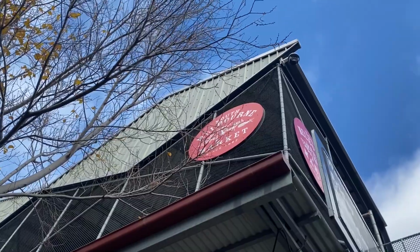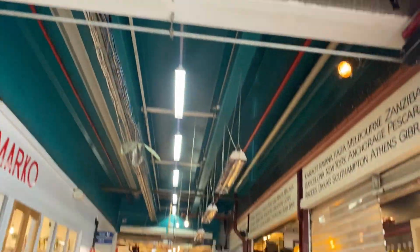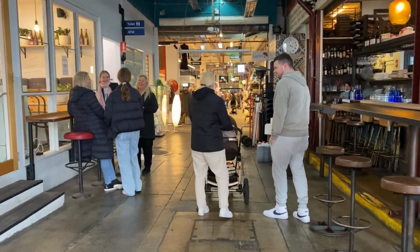So we made it. It already smells delicious. Can't wait to see what's inside. So the markets have your typical market feel, but it's also in such a big complex that it's kind of like one big shop all together. Everyone's running independently, doing their thing. They have pretty much everything you can find here. Food, cheap clothes, expensive clothes, bags, anything you can think of, it's here.